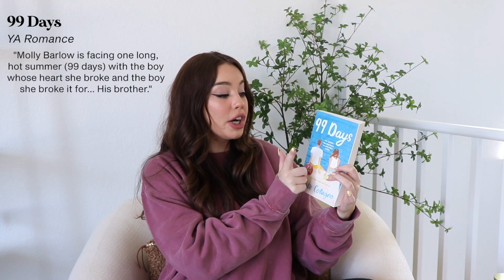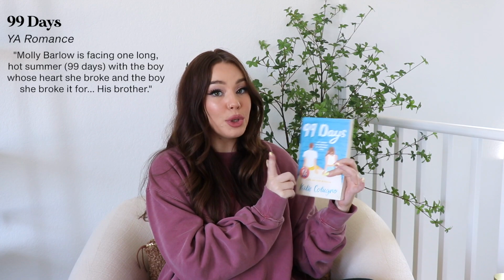There's definitely portions of this book that are very juvenile. I kind of love that cheesy side, but I know it's not everyone's cup of tea. So fair warning if you're not into the cheese. But this book is 99 Days, One Summer, Two Brothers, An Impossible Choice.